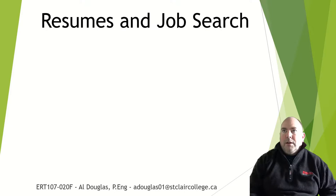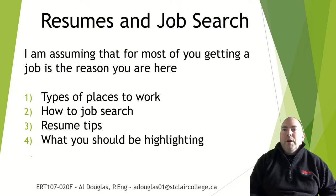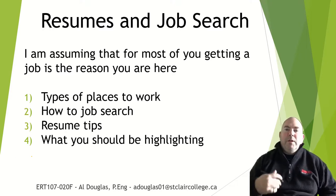So let's get into that. So resumes and job search. So we are assuming that most of you are in this program with the intent that you want to get a job in this field when you are done. So this is basically what this is geared towards.